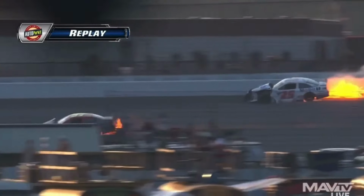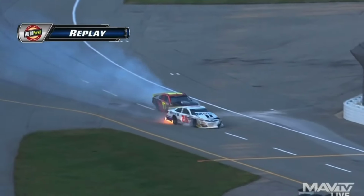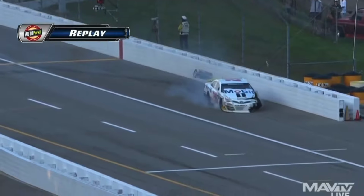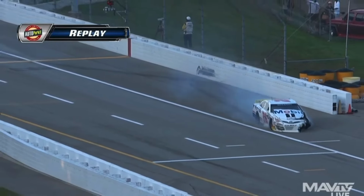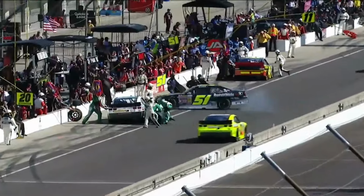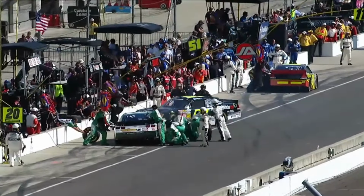That's the aftermath. Some flames out from underneath the 97, coming off the wall to pit road. And Jason Kitzmiller, great work by our MAV TV cameras. And, man, there was a lot going on there. And hopefully no one was injured. He did it by himself. That looked like an e-brake maneuver to get into your parking spot there.